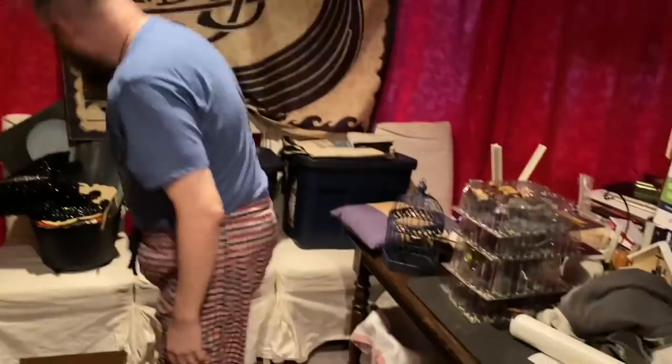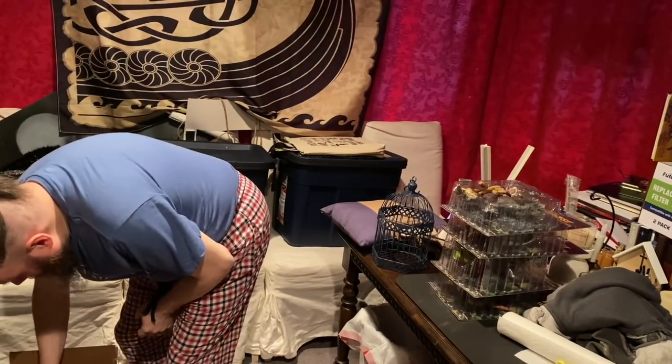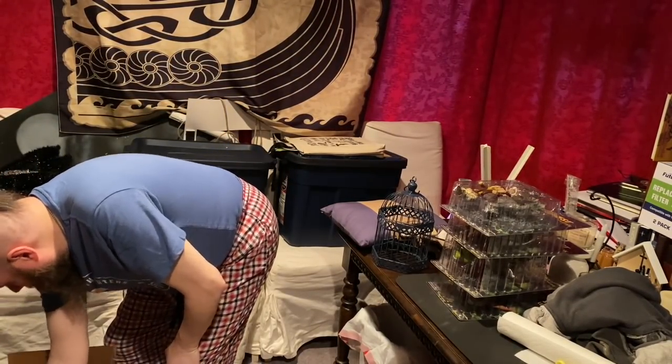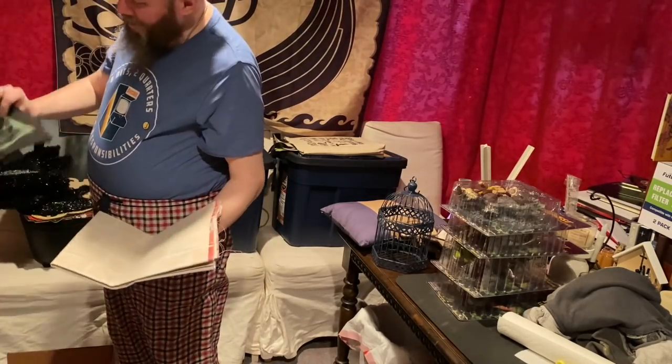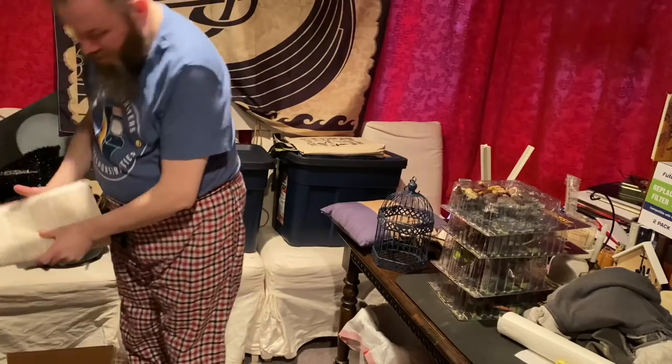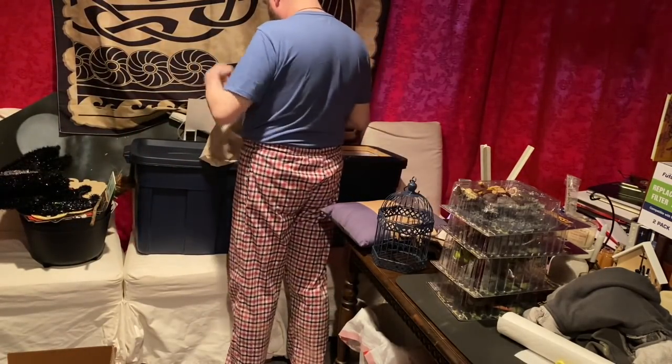Just to give you an idea of ways you can do it, because I have had lots of collections over the years: things that I have just not stopped collecting entirely, things that I have pared down, and then things that I still have that just aren't out.